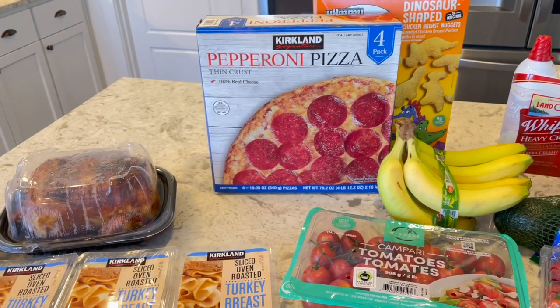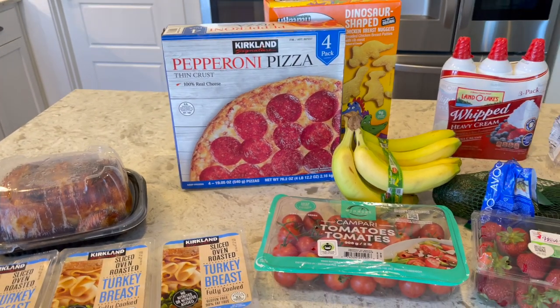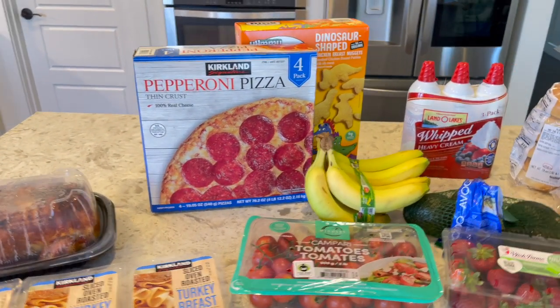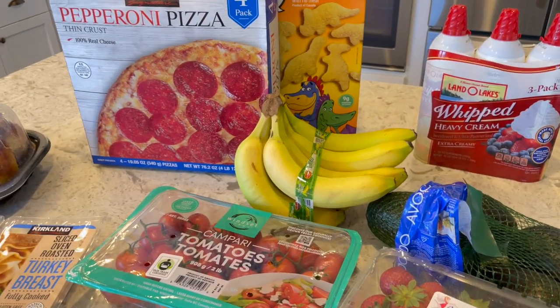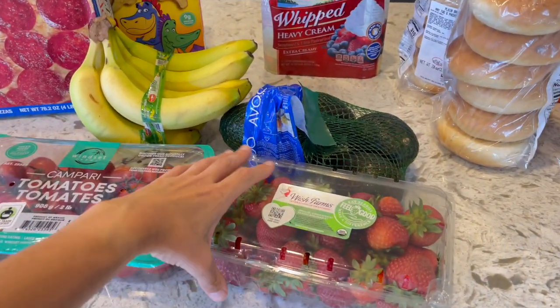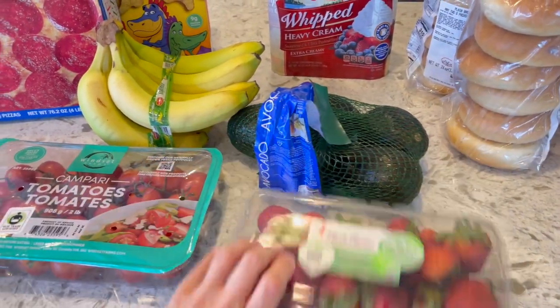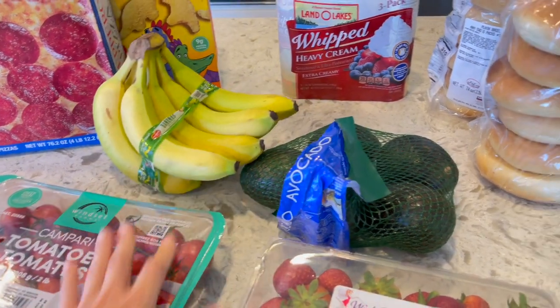Dino Buddies and frozen pizza. I feel like I don't need to explain those. I have three children, two boys and a girl. So that's what we buy to make my life easier. But to add balance, I got more strawberries and bananas. We went through the bananas really fast this last week.